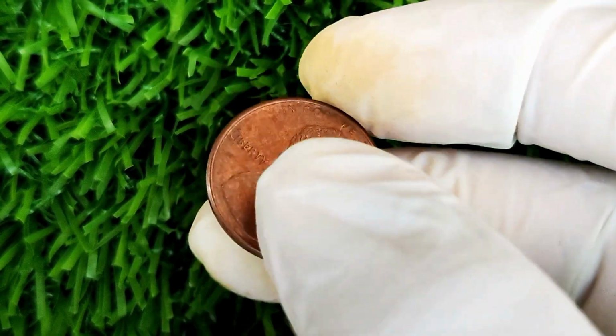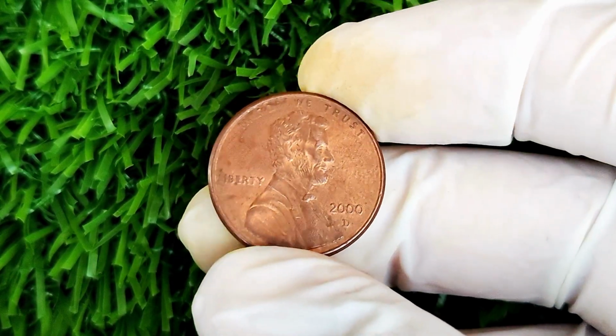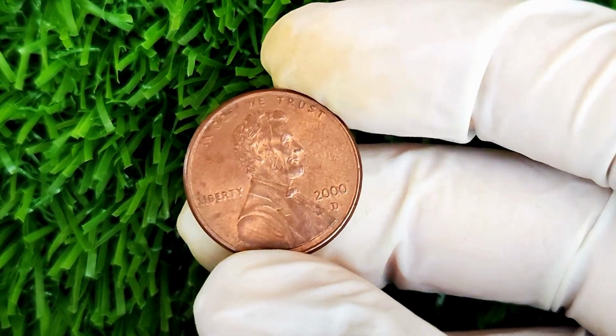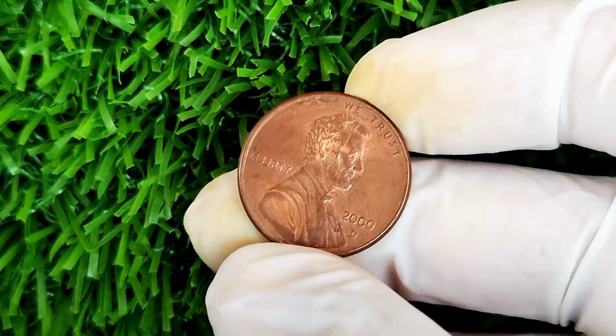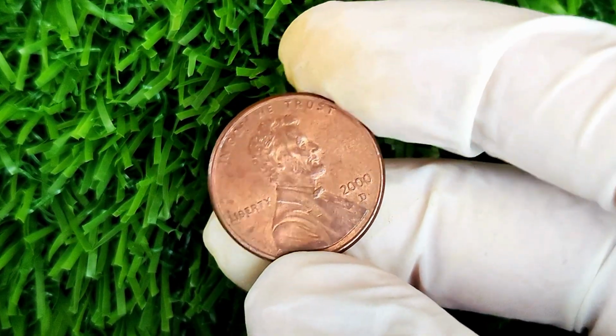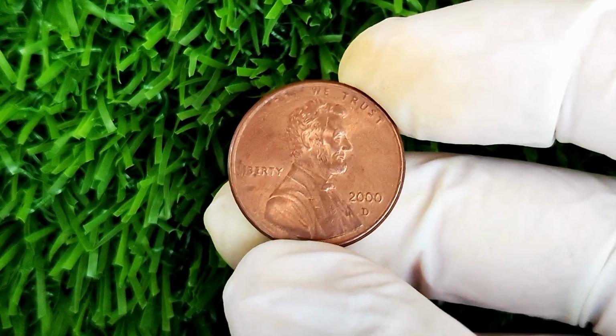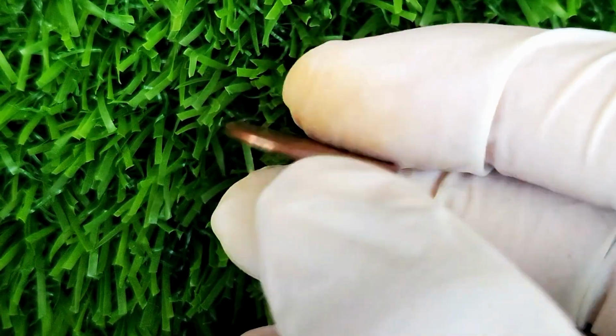Start by checking for the D mint mark just below the date. This confirms it was struck in Denver in the year 2000. Next, grab a magnifying glass and study the lettering on Liberty and In God We Trust. Look for doubling, irregular spacing, or a shadowy outline. Inspect Lincoln's portrait carefully for die cracks or distortions.